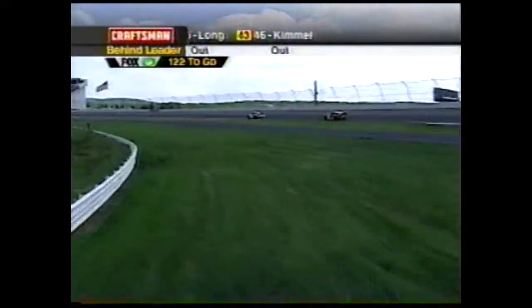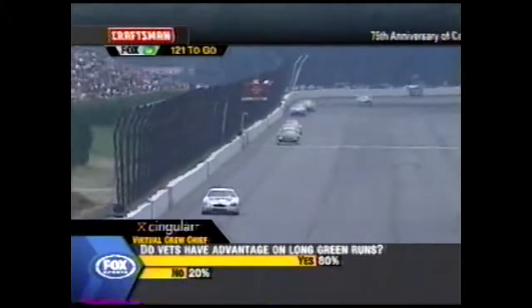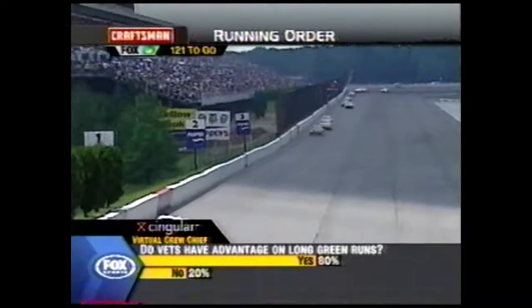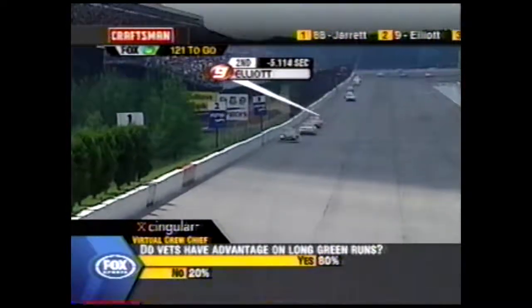Now he's 2.5 seconds behind Bill Elliott. So it's Ford, Dodge, Chevrolet. Jarrett at the bottom of your screen. And that's a long way. There went Jarrett out of our frame.